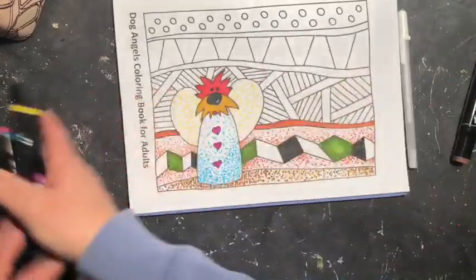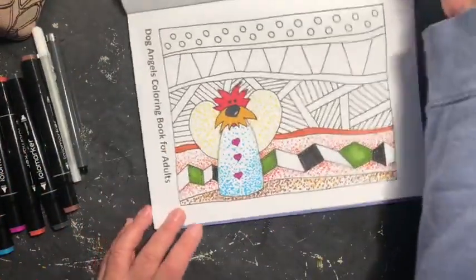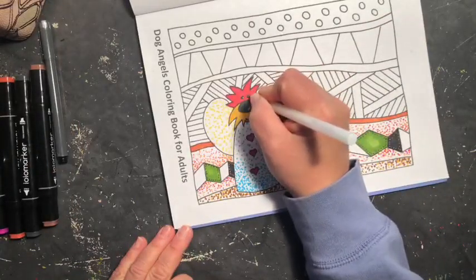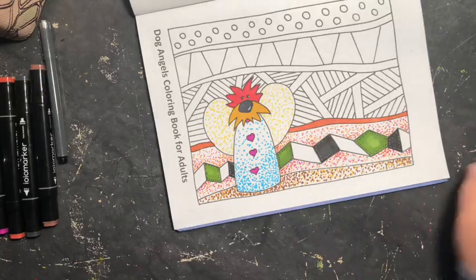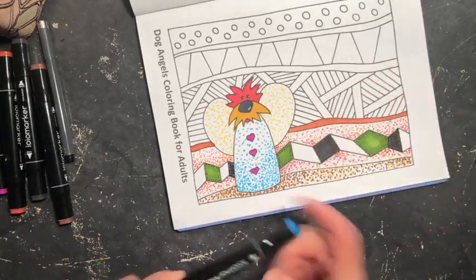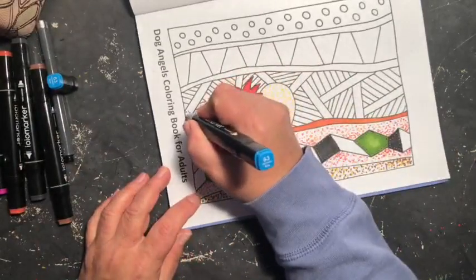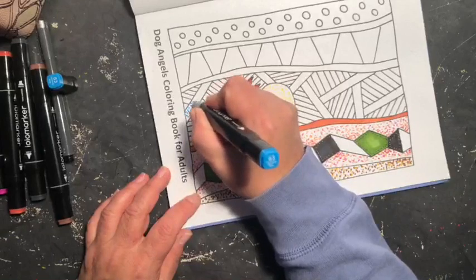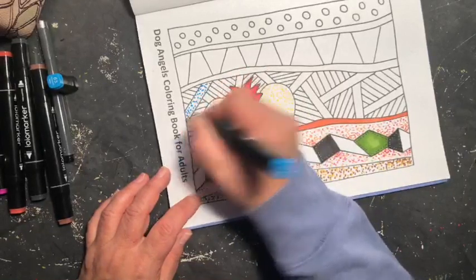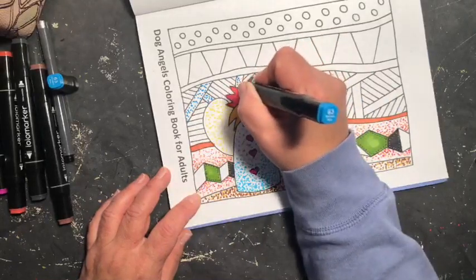All right, let's see what other color we're going to add onto here. I love the white pen. The white pen is awesome. Of course, I've got to add a little bit of a white dot in his eyeballs, so we can really see it. And then for behind, right? Let's add some dots on this guy. So I'm going to add these blue dots on the thicker line that's there.